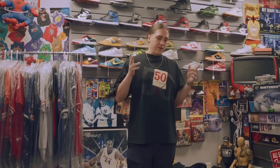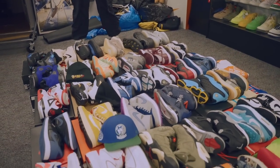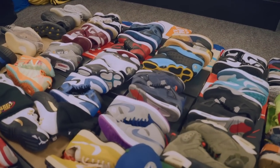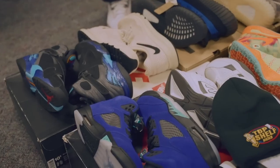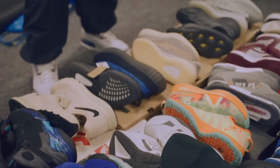It is Tuesday and we have over 50 orders going out. Amazing array of pieces right here. I guess I'll begin up top here. We got the Aquas, one of my favorite Jordans of all time, next to the Stussy Air Maxes, which these guys all seem to like very much.